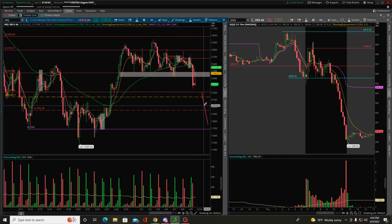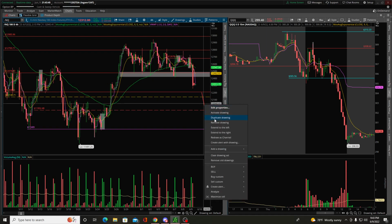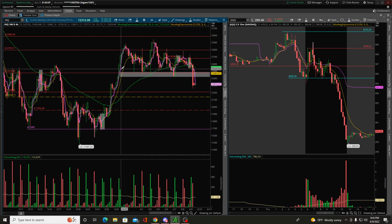So watching that 12,500 or 12,475 level in this zone here for a potential rejection. And then also watching 12,200 to see if we can break back below that. And if that doesn't happen, then maybe we get some type of bounce. But I still probably won't long just because resistance is so short overhead.